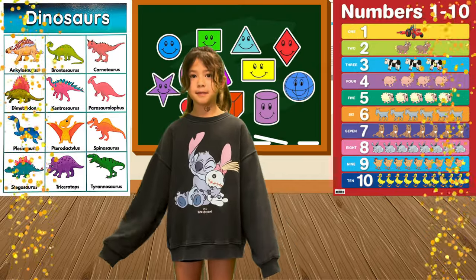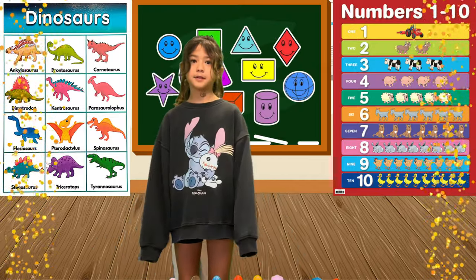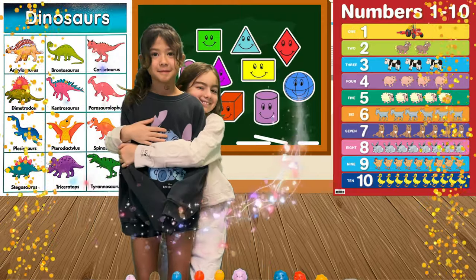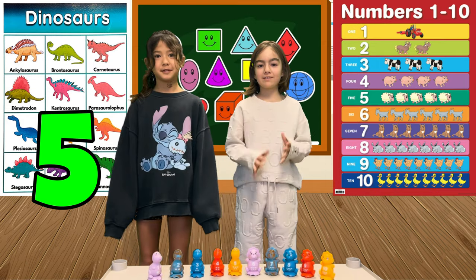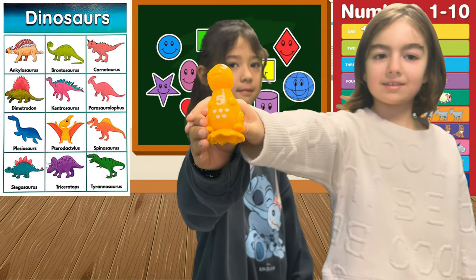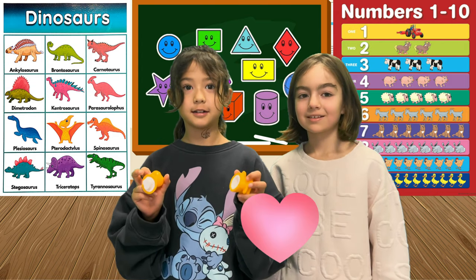Wow! Hello everyone, my name is Ava and today we're going to learn number 5, with my friends, but where are my friends? Hello! Aww. Today we are learning number 5. Yay! Wow, this is the shape of a heart.